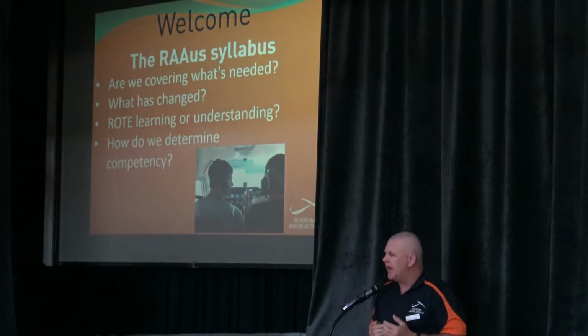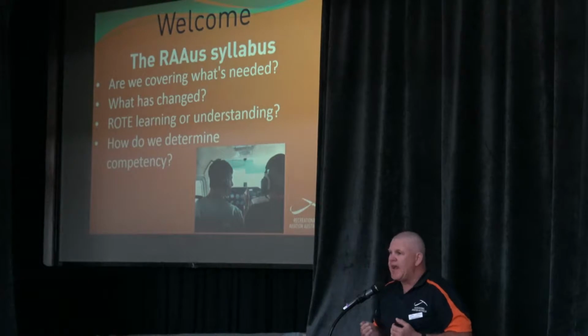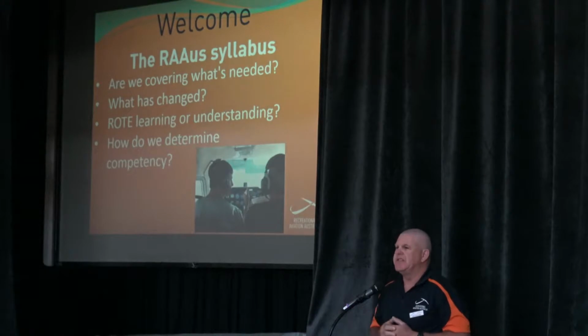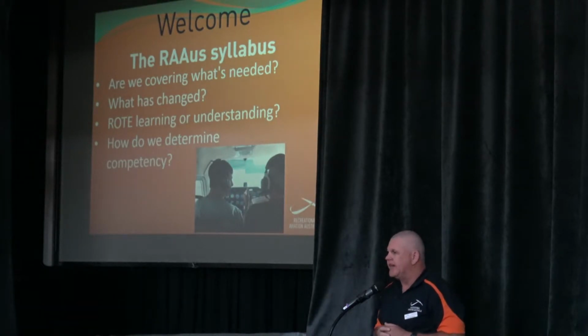Or is the syllabus catering for us to deliver true understanding of a flight element? Are we equipping the pilot with the ability to take that skill set and use it across a range of variables? And at the end of the day, if we say that we are doing that, how do we as individual instructors determine competency? So let's just open up on those subjects at the moment, and let's just have a start. How do we determine competency as an instructor, and what is our guide?